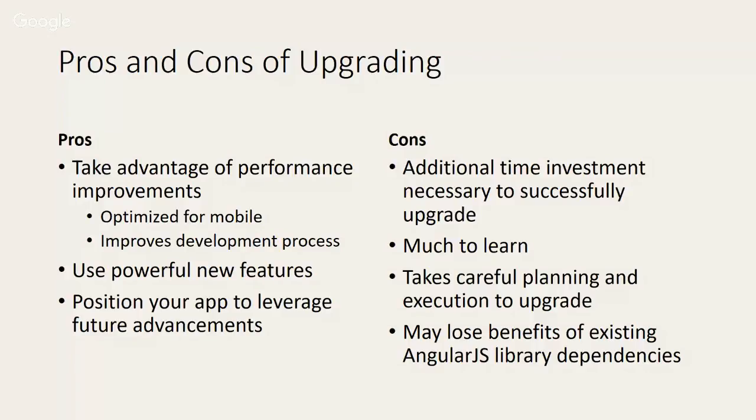Some of the cons of upgrading is that you're going to have to spend the time to do the upgrade, and there is a lot to learn. It's going to take some careful planning and execution to make it happen. And if you have those third-party dependencies that are key to your app, you're really going to need to evaluate where you're going to get that functionality from in an Angular world.